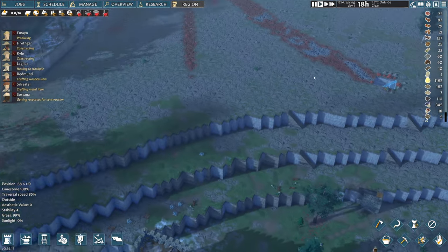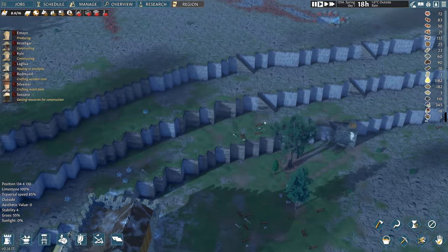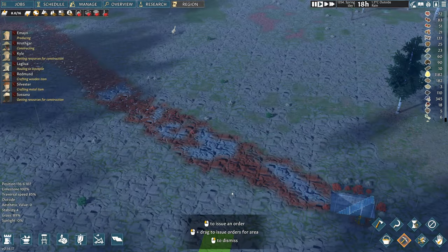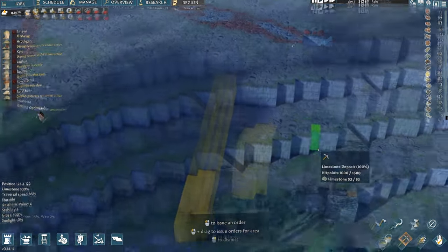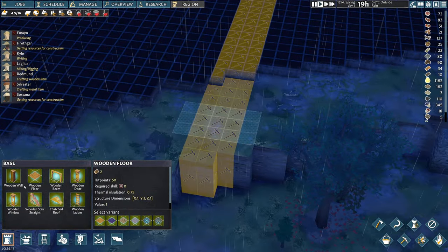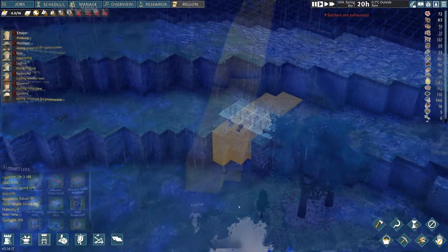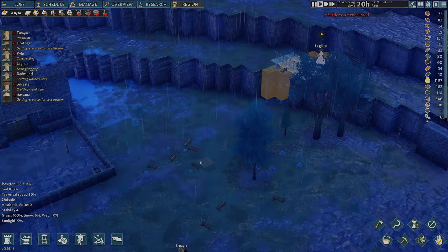Next, we'll need a more accessible mine, one which we can use from within the safety of our walls. Our prospecting suggests that this iron vein in the mountain may run quite deep. A mine shaft here will give us easy access to an abundance of iron ore. We'll build a small bridge over it too.